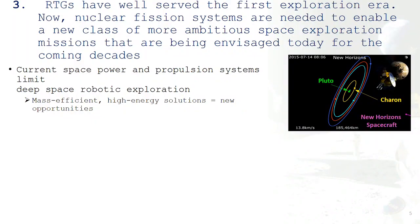You have to keep in mind that current space power and propulsion systems limit deep space robotic exploration. Just think of New Horizons that, with its 300 watt electric RTG and chemical propulsion, was only capable of a speedy flyby of Pluto and took over a year to transmit back to Earth what data it could collect. Just imagine what could have been learned if New Horizons had the propulsive capacity to orbit Pluto and the power capacity to supply more powerful instruments and data transmission systems.